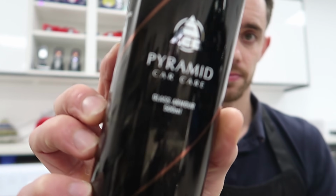And then glass armor. So it's a hydrophobic glass coating as such. Glass armor is a hydrophobic barrier for your vehicle's glass, helping in visibility and reducing contamination. Clean all glass before application, apply to glass using a micro. That sounds really easy. I'm looking forward to trying this on my own car, the BMW 3 Series. There is another crack in the windscreen which needs sorting, so when that's sorted, I'll have a go. I will happily test.